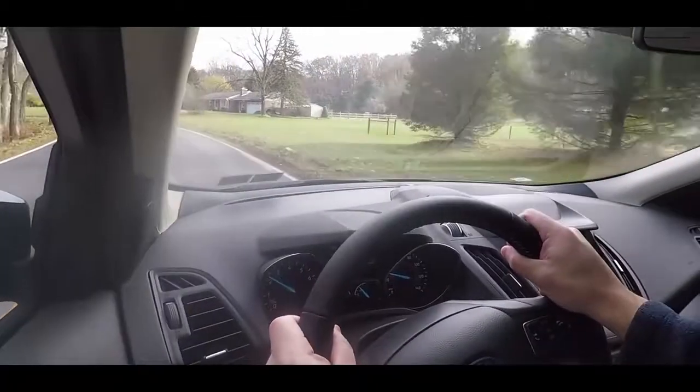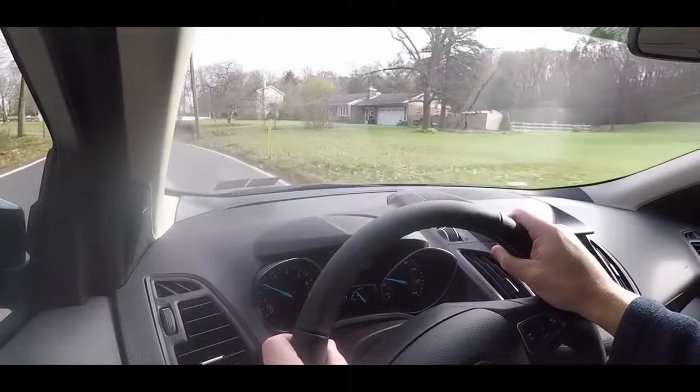Now that we have covered the plethora of different engine options and trim levels, I did want to mention we do have the 1.5 liter turbocharged 4-cylinder today. So I think it is about time. Let's do a quick little acceleration test here and see how quickly we can get this one up to speed.